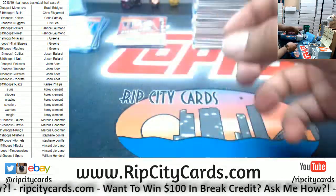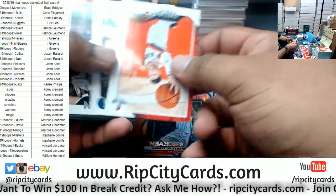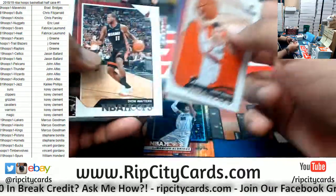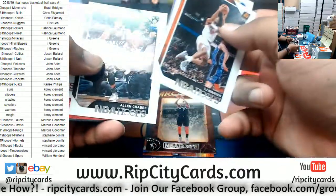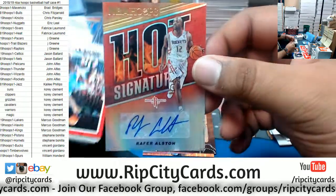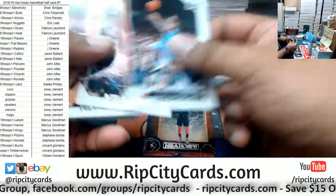So we got an auto coming up. Rockets putting in that work with Skip to my Lou, Rafer Alston, the Rockets autograph. Rockets have been hitting pretty strong, not for nothing.